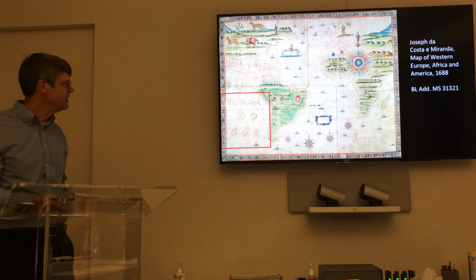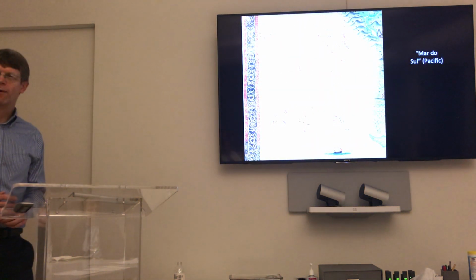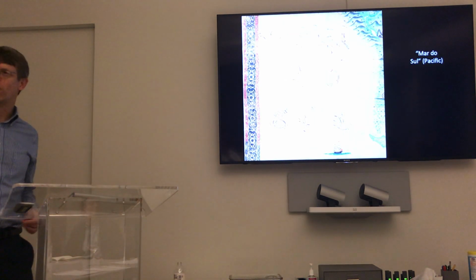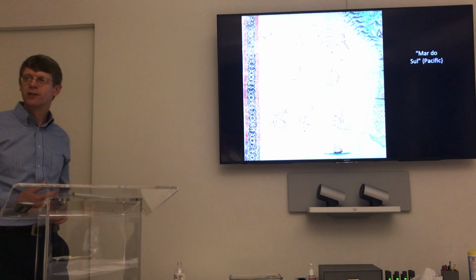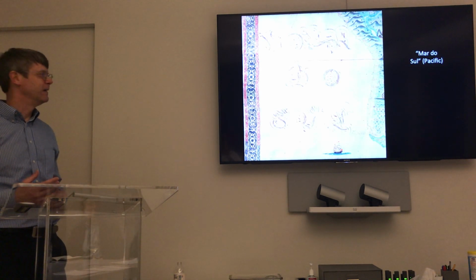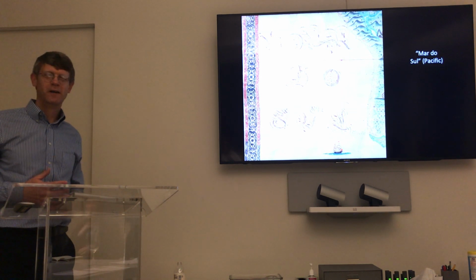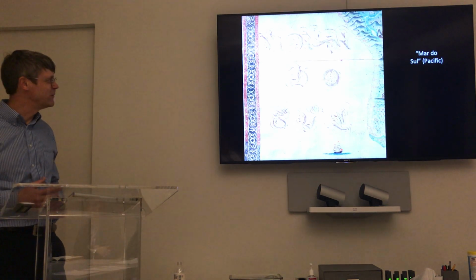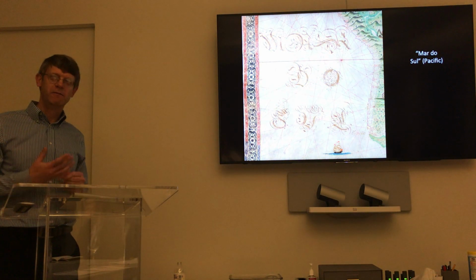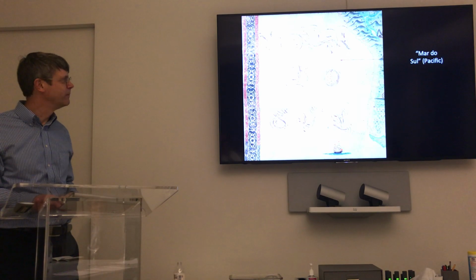And then in the southern Pacific here, this wonderful example of florid writing designed to consume space. Mar del Zur, Portuguese for the Pacific, is essentially illegible. The lettering is so florid, and despite its great size, these three words occupy a substantial portion of the South Pacific, it's very difficult to read. So again, legibility and conveying information was not the priority here. There were other forces at work.